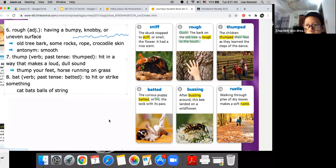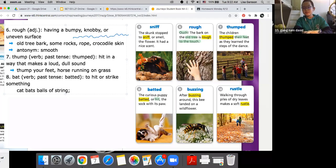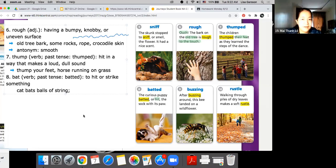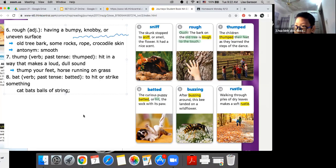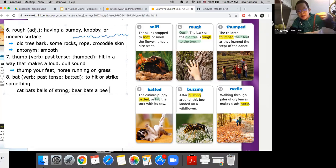Okay. What about a bear? What might a bear bat? Honey. Yeah. Why is a bear hitting the honey? More like the bee nest, trying to take the honey out. The bee's nest. So a bear bats a bee's nest.